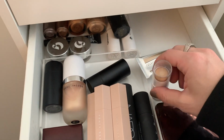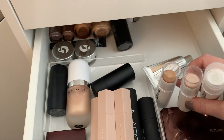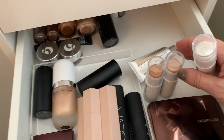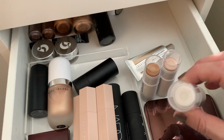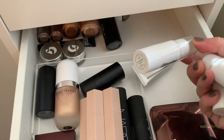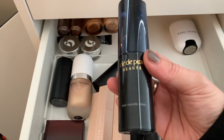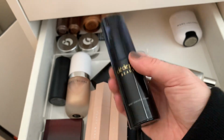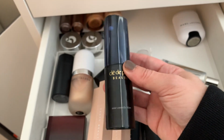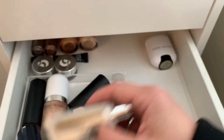And then I have a bunch of Glossier Haloscopes. I really love these, but I don't use most of them. So I'm going to toss this really light one and this darker one, because this is the only one that I use. This is Quartz. Oh, this is the Clé de Peau Luminizing Enhancer Base. I wanted to play around with this more. I honestly forgot about it, so I'm going to hold on to that and play around with it.